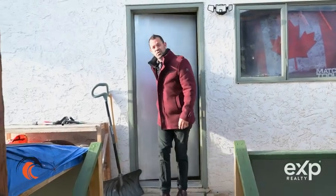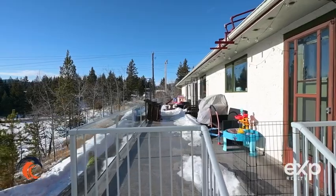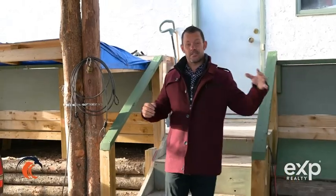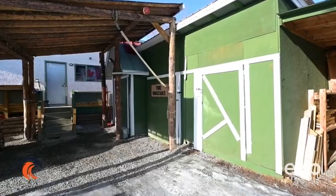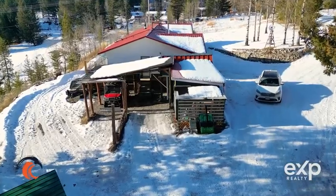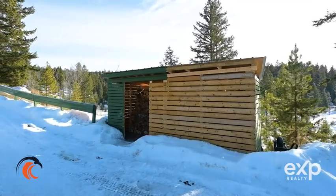This home sits on just over 1 acre of property. On the back side of the house, you have a nice large deck to take in the breathtaking views. You've got tons of storage, so you can keep all of the stuff that you don't need to put inside your garage. You have another covered area for a vehicle or for one of your toys, and then you have a covered storage shed to keep all of your wood.